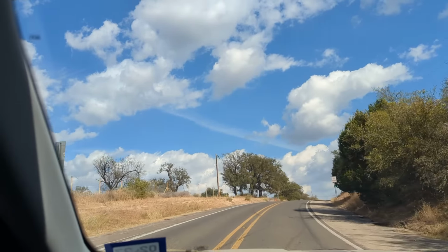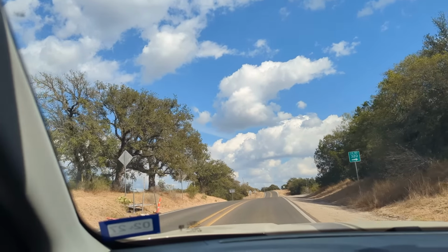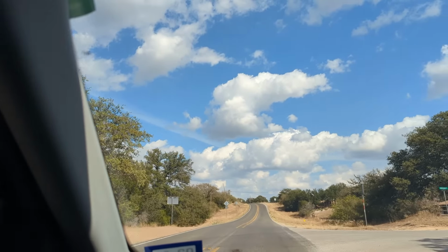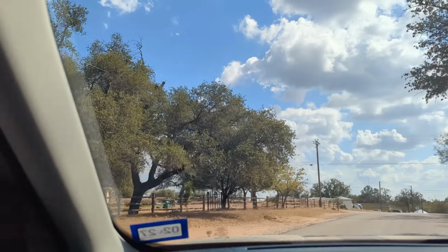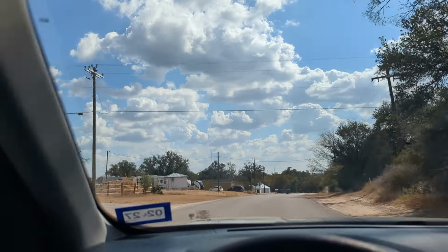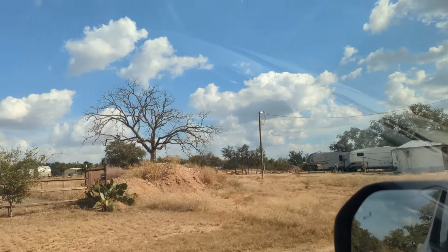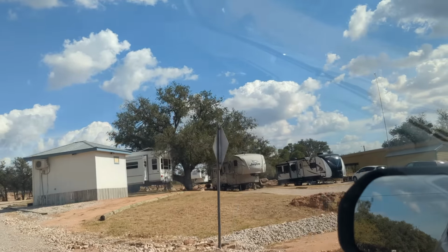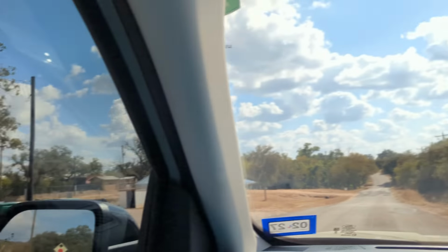Then we can go up here and take the first right on 320, which is also River Oaks Road, and this goes parallel to the Llano River, and there is an RV park up here somewhere. Maybe this is it right here. I thought I'd just look at it. I don't think it's that much. No, my RV park is 1,000% better than that. And there's another one on the right, but it ain't much either.